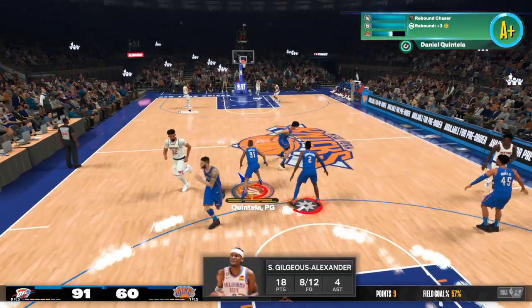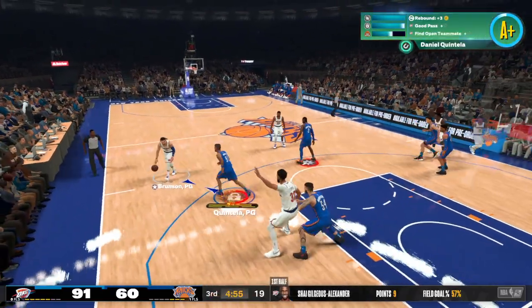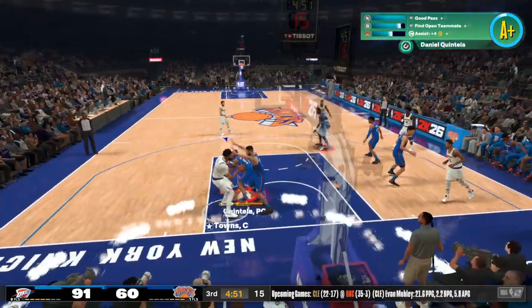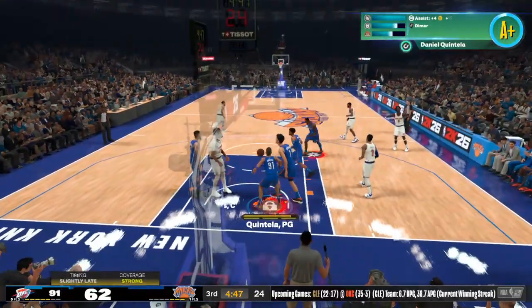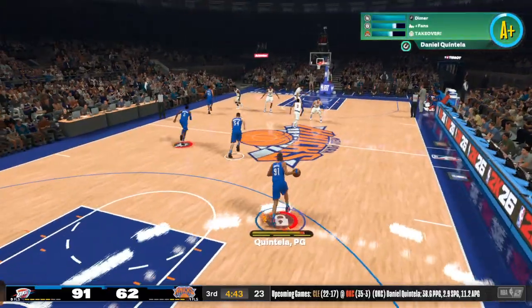Thanks, Allie. Come on, SGA. Number 91. Put some sauce on it. For New York, they've gone 5 of 11 in this third quarter. Pass to Towns. Tries again. And that one's good with extra effort on the glass. Towns has got 6 here in the quarter.